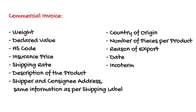Then we have description of the product. Even if you have the HS code, description should be present so that the customs officer can look at the HS code, but can also understand very easily, without checking the HS code, what this is about, what's inside the box. And then the shipper and company address, of course, because you need an address to deliver to, but you also need an address where you can go back in case it's undelivered. And then basically same information as per shipping label generally.